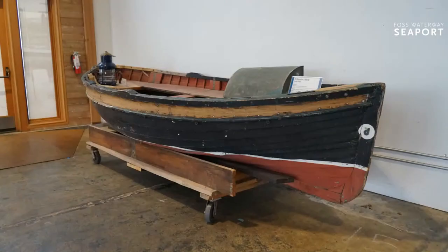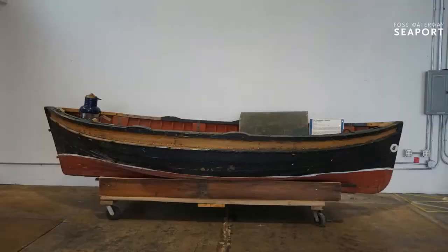But when you're looking at this bad boy here, it is quite large. His other recommendation was that you would want a flatbed trailer to pull this bad boy out when you pick it up from the seaport, because it is sturdy, which means heavy.